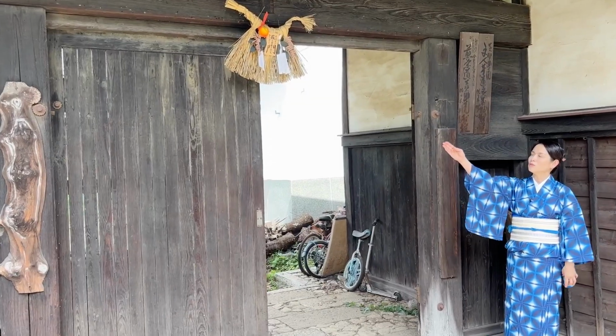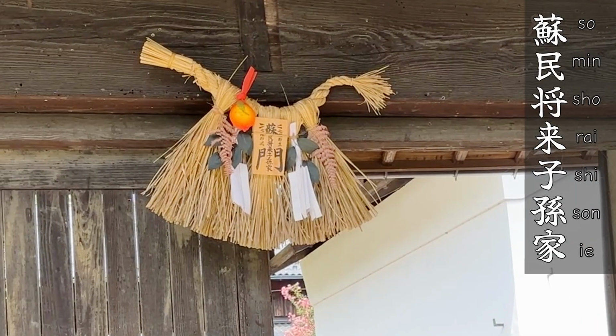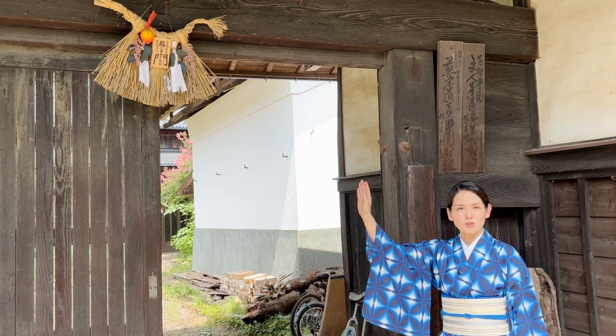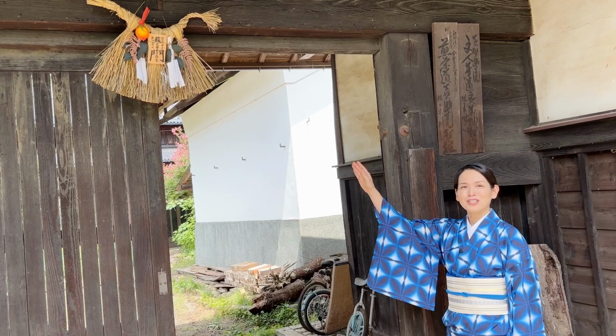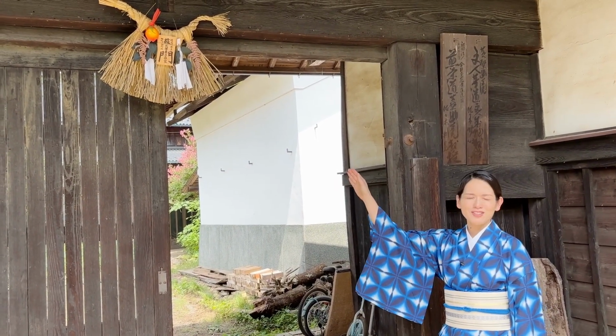This here is Shimenawa from Ise Shrine. It says Somin Shorai Shison no Ie, meaning house for descendant of Somin. Usually we take out Shimenawa after the new year is over, so around the 7th of January. People in Ise region decorate with Shimenawa all year round, instead of just in New Year's. This is to protect the house and restrict bad luck from entering through the gate.